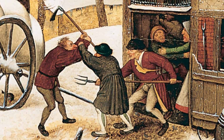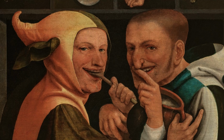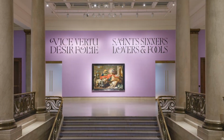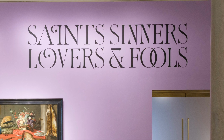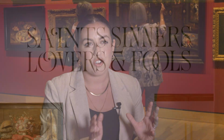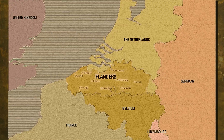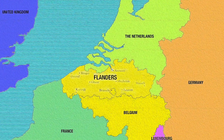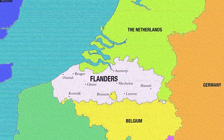Saints, sinners, lovers, and fools populate an exhibit at the Montreal Museum of Fine Arts this month in a show named for them. The exhibition celebrates 300 years of Flemish Masterworks. Around 1400 to 1700, Flemish artists were innovating new styles, new techniques, and new subject matter that really influenced artists worldwide and still until today. Flemish art originated from Flanders, a region in northern Belgium today. Just south of the Netherlands, it's a place where most of the residents speak Dutch.